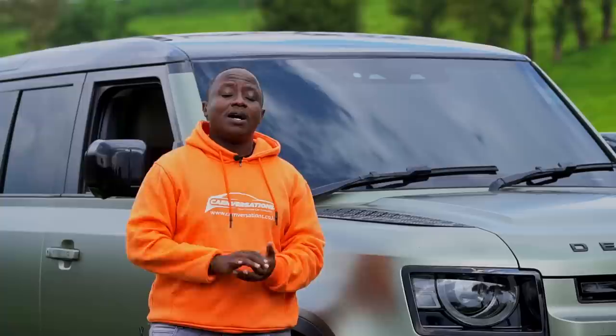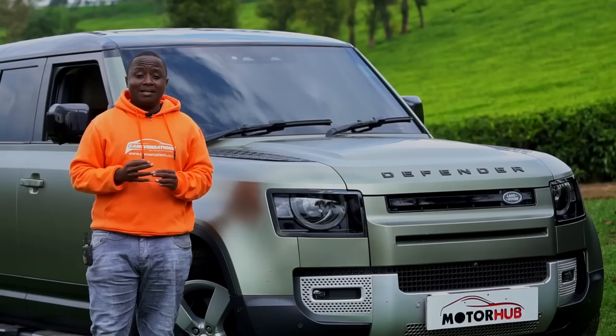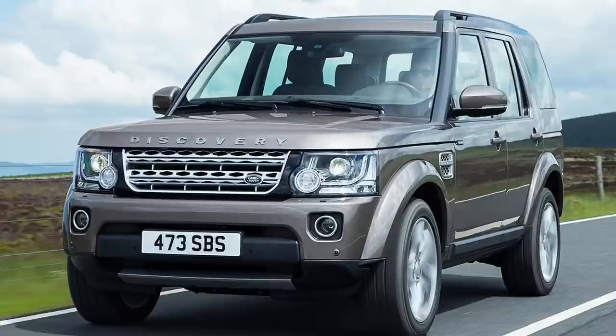Sasa, tuko pamoja? So let's talk about the prima facie. Now, this vehicle is very different from its ancestors. The ancestors were known to be boxy and rugged. Remember what happened with the Discovery series. The Discovery series were more of a balance between utility and a bit of comfort. But from Discovery 4, Discovery 3 actually, they turned to be more and more luxurious.